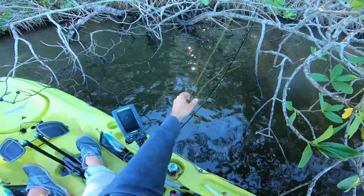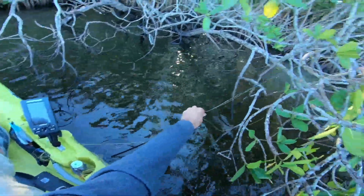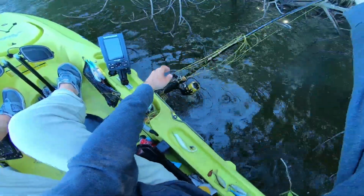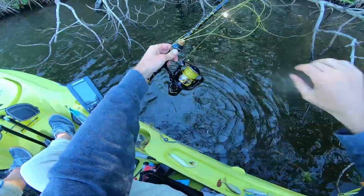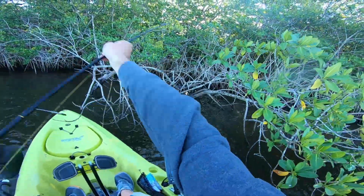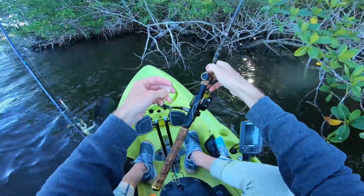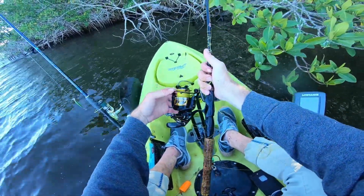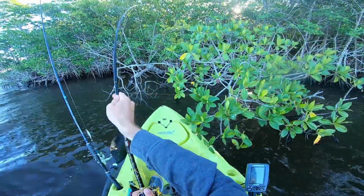Oh my gosh, it's a rod. What the? Oh my God. What? Are you serious? What? That is crazy. It's a Penn Battle 4000. That is absolutely insane.